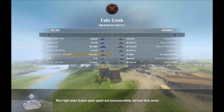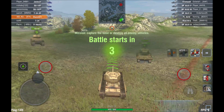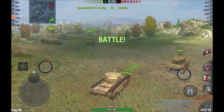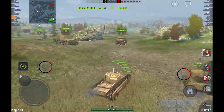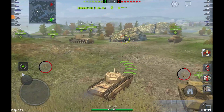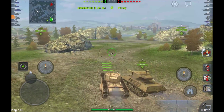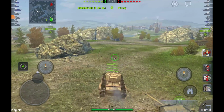Hit points being a smashing 840 might not seem like a lot, but that is a crazy amount of hit points at tier 5. And as you can see, I even have more than the tier 6 Jackson, and I'm pretty close to the SU-100Y tier 6 premium, so that is how good this tank is.